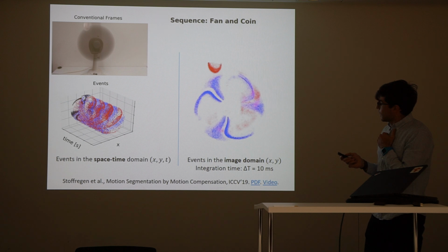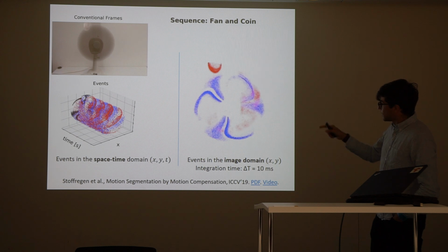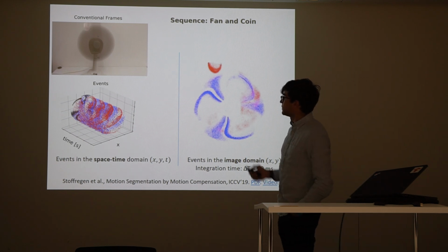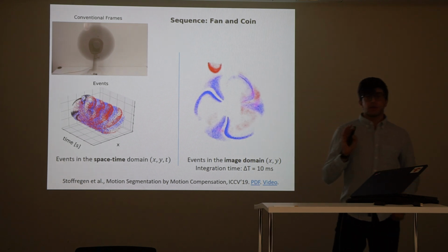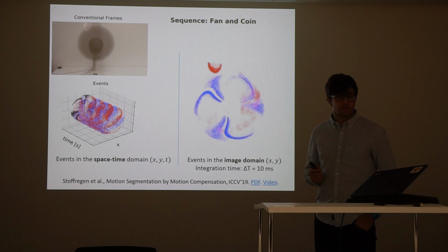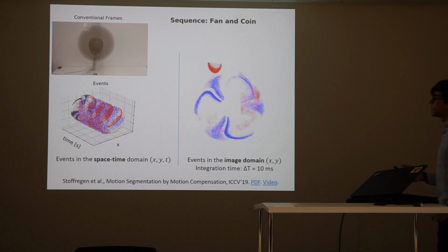Here is another example. What you see here is a coin falling down in front of a fan, and while a conventional frame will have problems detecting the motion and will be completely affected by motion blur, an event camera is able to capture the detail of the dynamics of both objects. So basically segment them and say what the velocity is at every instant of time, continuously. So it's quite a good sensor. This is not a conventional algorithm. This is something we developed in-house. You can have a look at the paper if you're interested.